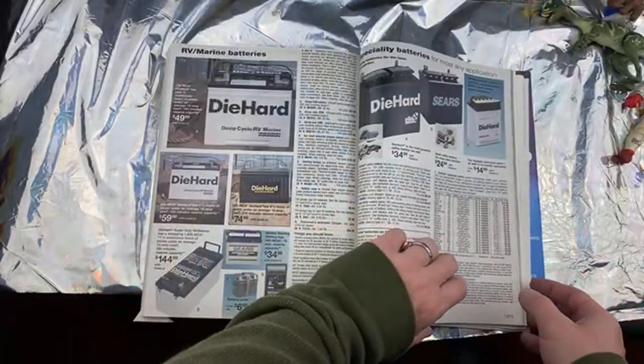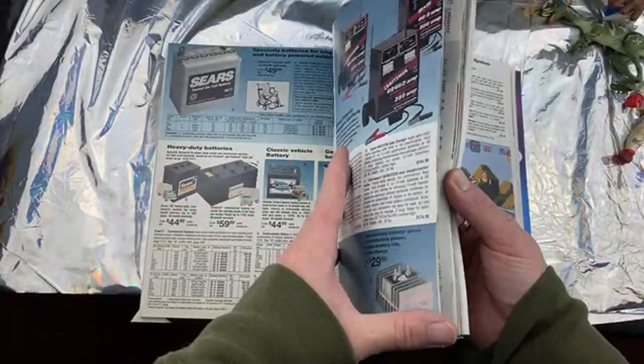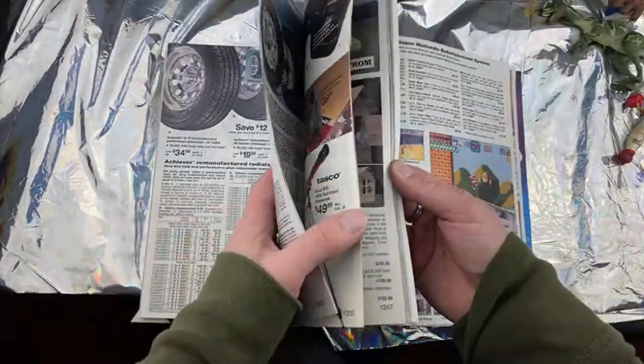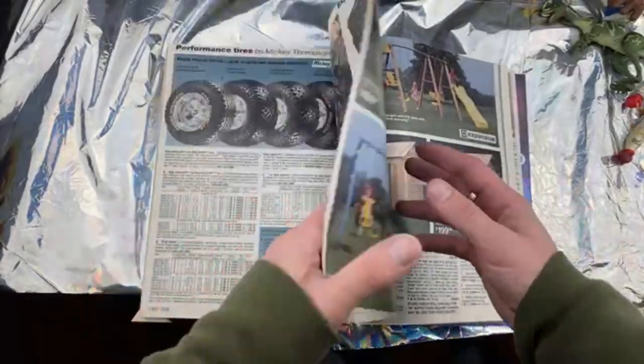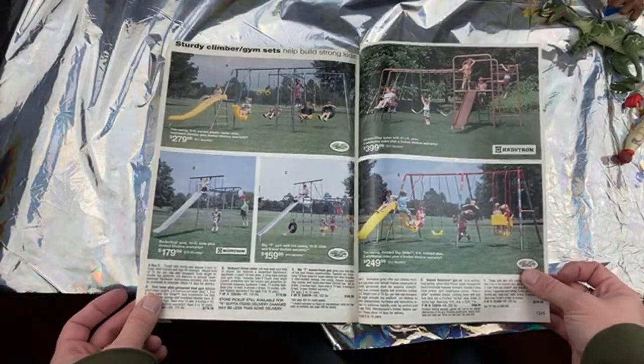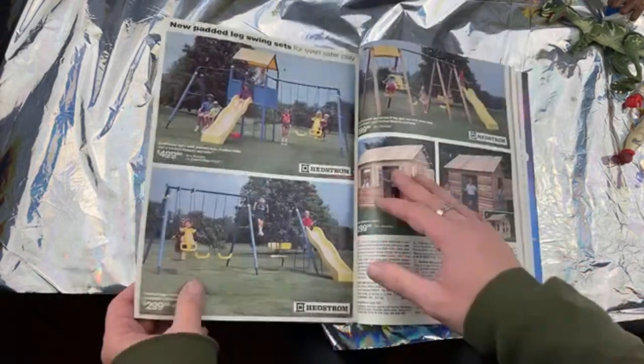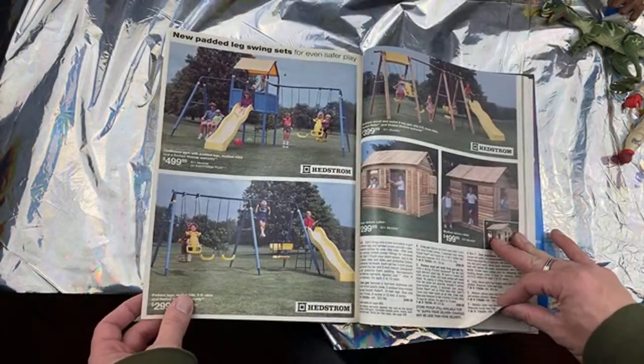Die Hard Batteries. There we go. $69.99. Nice. There's some good stuff. All right, we got tires. We got swings. Tasco. Okay, what swing set did I have? Can't recall what we had.